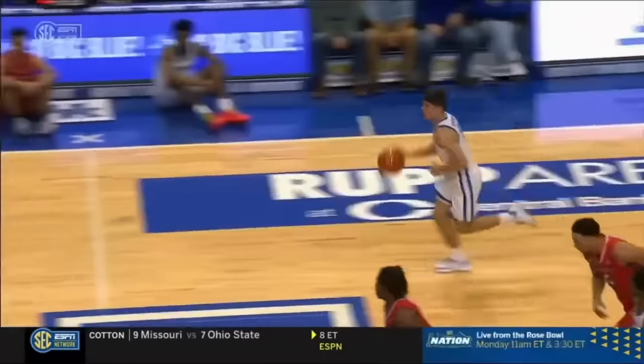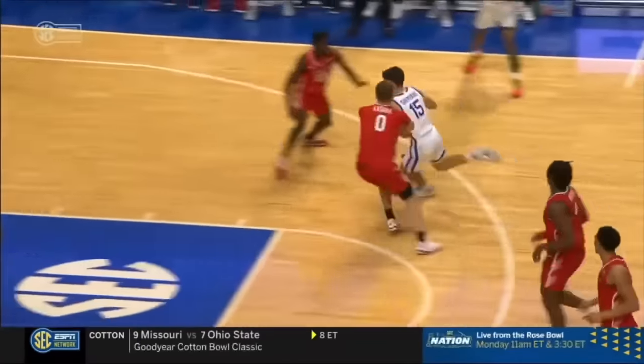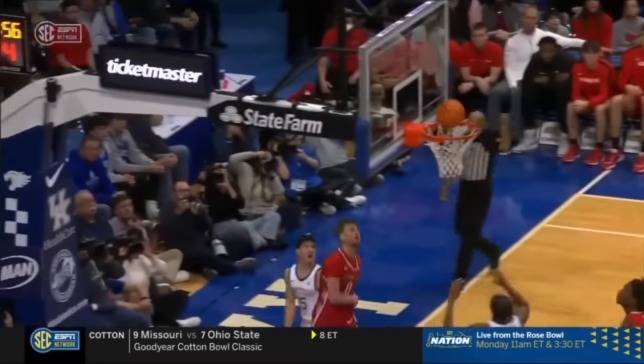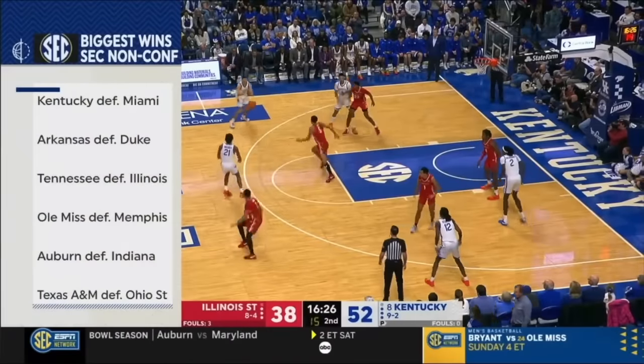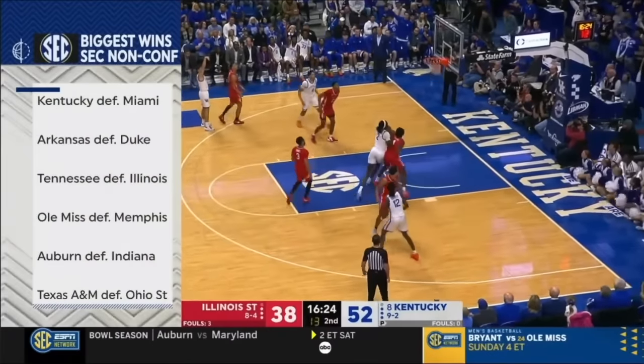They come at him, he's off the window and then Sheppard. Look at him playing at a nice pace. Crossover. And then he switches to the left. Memphis and Arkansas. What a big one at home versus Duke. And then the Aggies over Ohio State.